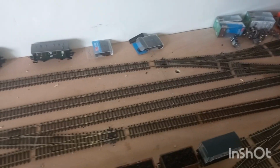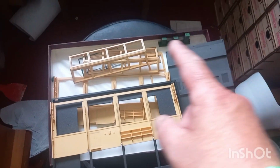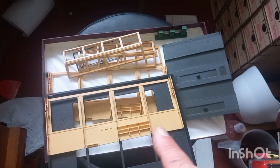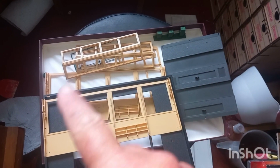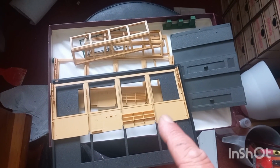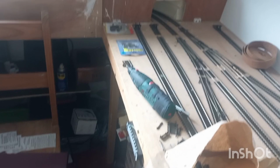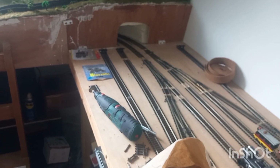And what else I got was I was given this by Ian, who's a friend of mine. Now this is an old Hornby diesel depot. The glazing's missing, there's a couple of bits and pieces missing, but I'll get my wife to make up windows for it. I'll do something with the pumps and all that and we'll get it all sorted out, and that should go just there. Well, sat about here.